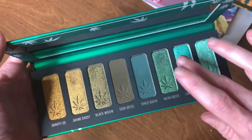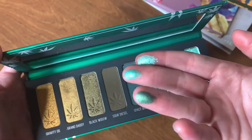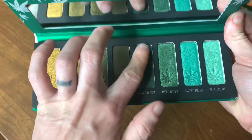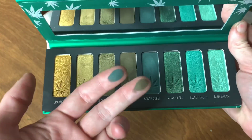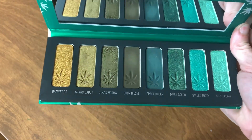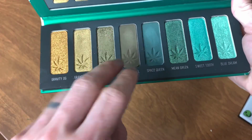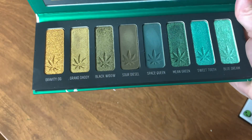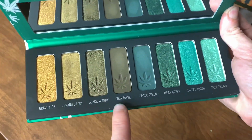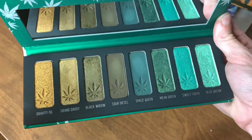I don't know if it's because of these shades over here, but you guys see, just from me swatching these, they're so crumbly. I don't know what the rave is about this. I mean, I got conned into buying it twice. I want to love this, and I don't understand why I don't love this, but I don't. Every time I try to use these mattes, I mean, they're pigmented, but I can't blend them for shit. I've tried the packing technique with the mattes. That doesn't work. It just falls all over my face.